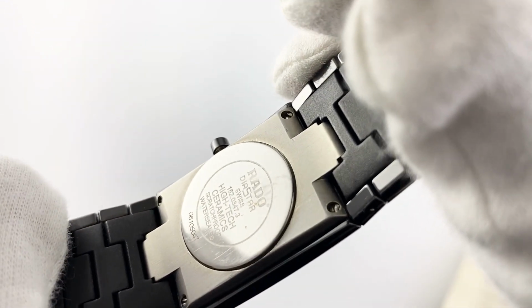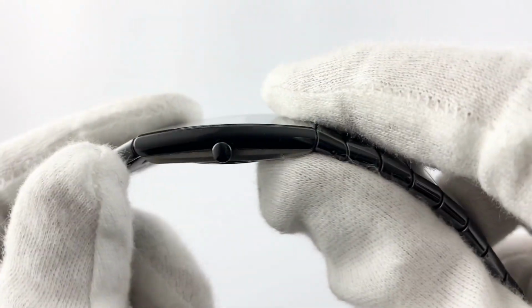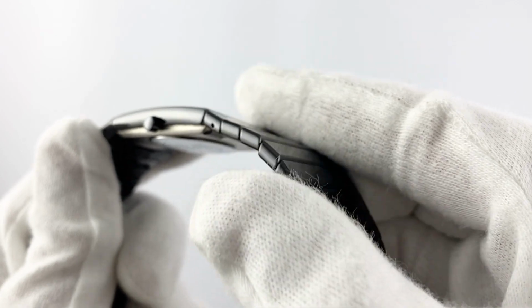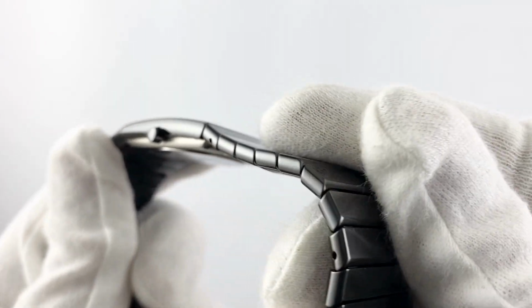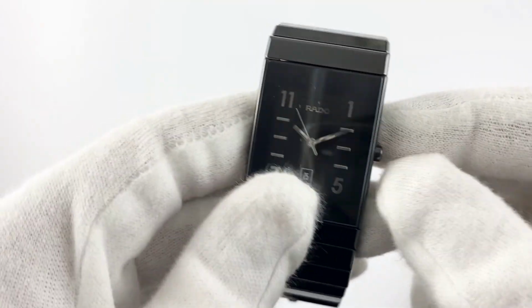The bracelet is also made of ceramic, which reduces the weight of the accessory and increases its durability. This watch is made in Switzerland, known for its high-quality watchmaking. The clock mechanism is quartz, which ensures the accuracy of time readings. The dial has no damage and is in good condition.